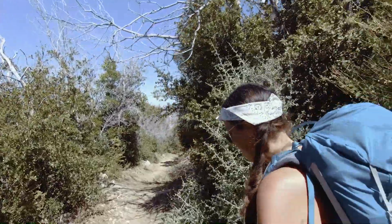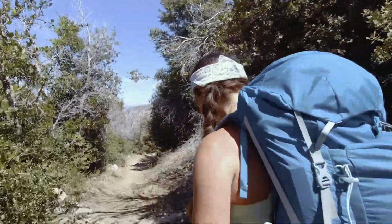Down to the campground, which is great. It's all downhill from here.